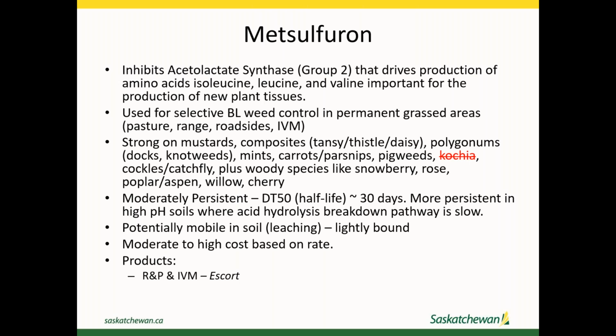It's strong on the mustards, the composite family, so tansy, thistles, and daisies. Polygonums again, mints, so things like hemp nettle, henbit, things like that are all in that family that have square stems and opposite leaves. The carrot family or parsnip family, so that would include things like wild parsnip or poison hemlock. Metsulfron does a very good job on those.